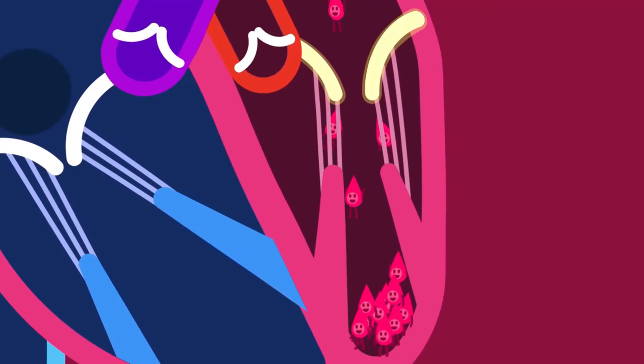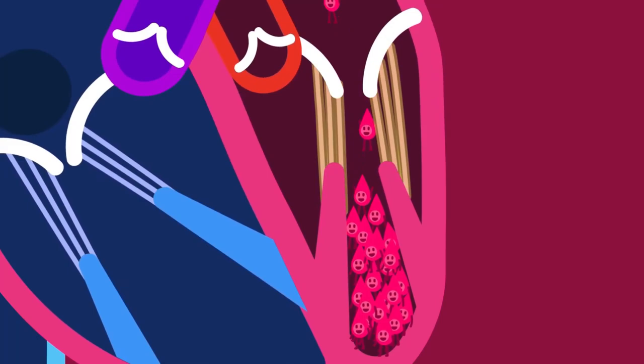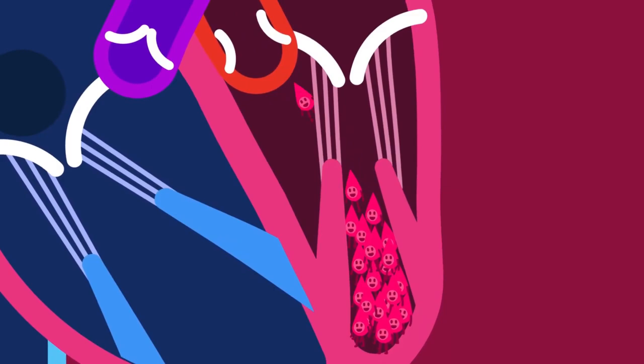The chordae tendineae are tendons that tighten to prevent valves from flapping backwards. The left ventricle pumps oxygenated blood via the aorta to all parts of the body except the lungs.